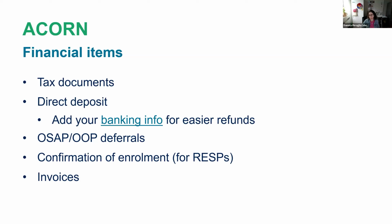And in my experience, checks take longer. They have to be actually processed by a human being, and they have to be put in an envelope, and they have to be mailed. And then sometimes they get lost, and then it's just more work for you to get that check reissued. And so that's why I'm recommending that you add direct deposit information now.